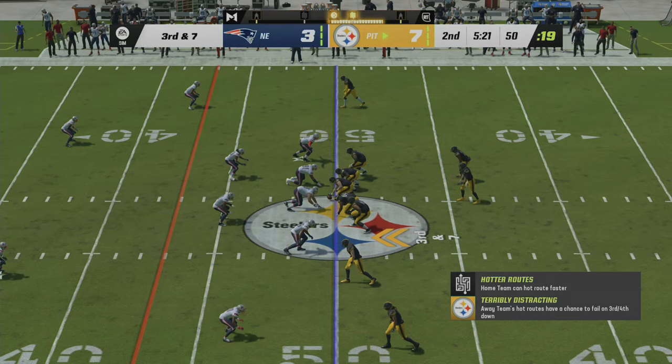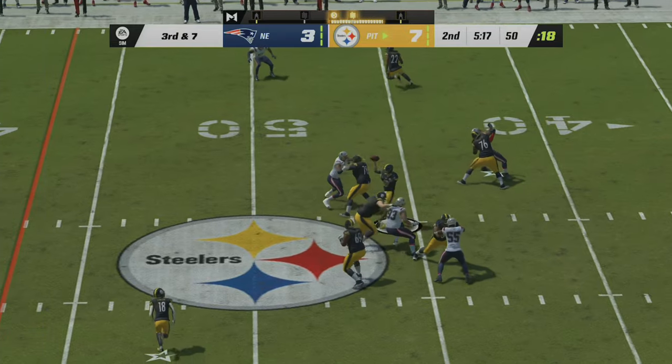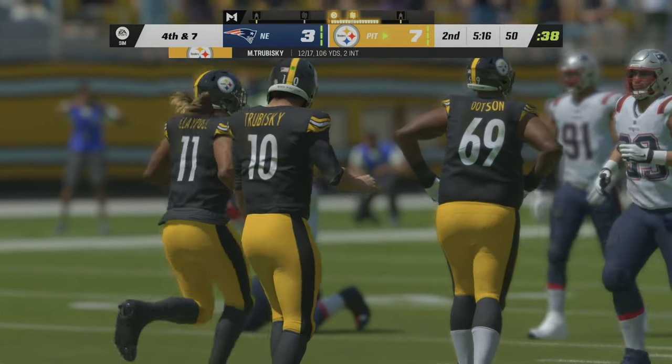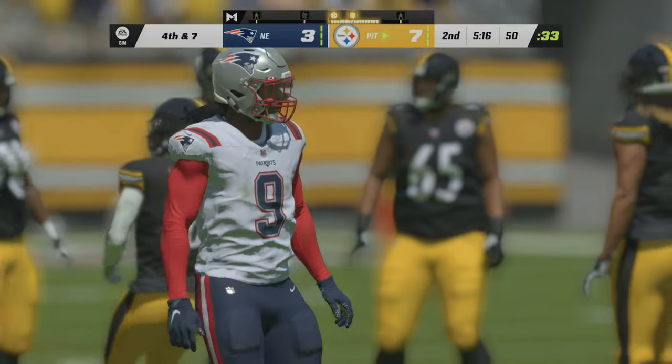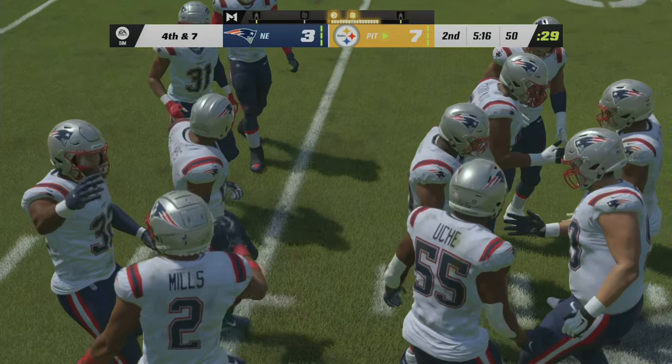This is 3rd and 7. From midfield now, here's Trubisky. And this is going to be incomplete. Nice call by the defense there on third down. Just flood the field with extra defensive backs in their dime package. Nowhere to go with the football. Forces the incompletion.